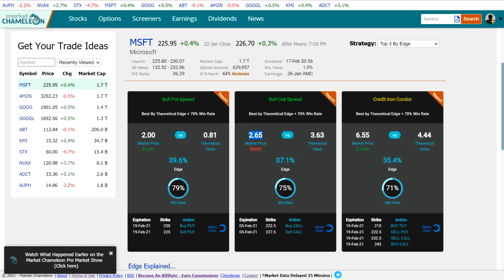But Market Chameleon not only tells me that you have a 75% chance that this will actually happen and Microsoft will be above 227.5, that doesn't matter. What matters is that it is cheap. This trade is cheap because my buying is $265 instead of $360. Okay, this is what I should have paid.